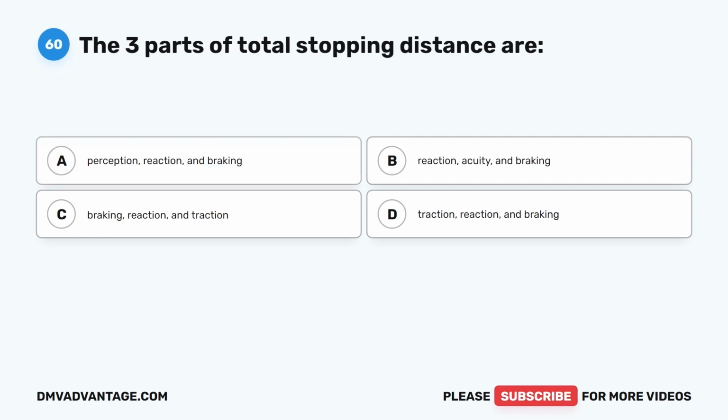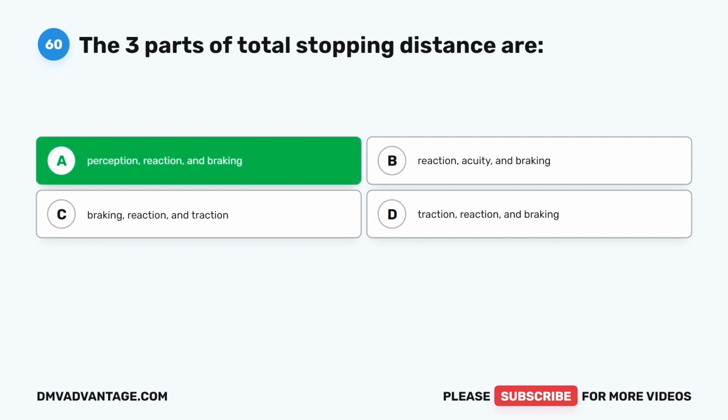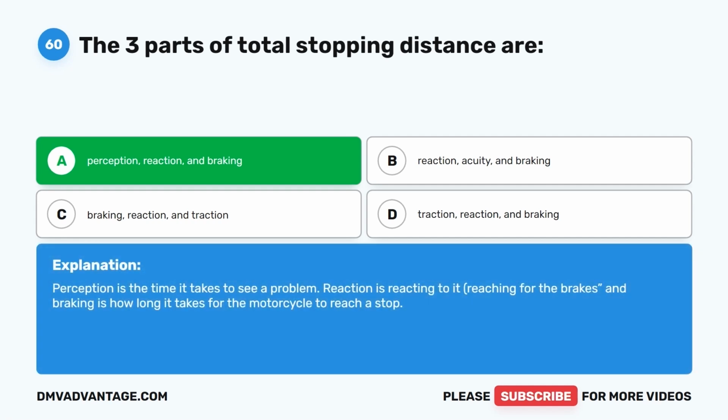Question 60. The three parts of total stopping distance are: A. Perception, reaction, and braking. B. Reaction, acuity, and braking. C. Braking, reaction, and traction. D. Traction, reaction, and braking. The correct answer is A. Perception, reaction, and braking. Perception is the time it takes to see a problem. Reaction is reacting to it, reaching for the brakes. And braking is how long it takes for the motorcycle to reach a stop.